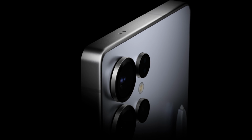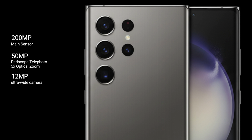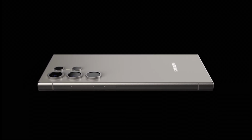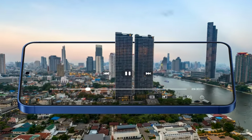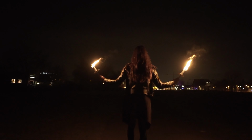The S26 Ultra will reportedly feature a quad-camera setup with a 200-megapixel main sensor, an improved 50-megapixel periscope telephoto lens with up to 5 times optical zoom, a 12-megapixel ultra-wide camera, and a 10-megapixel telephoto lens for portrait zoom. Samsung is introducing a new AI-powered image signal processor that drastically enhances low-light photography and video stabilization.